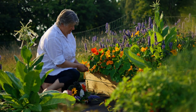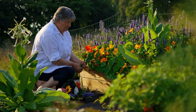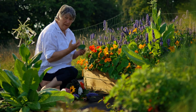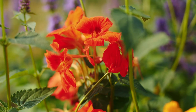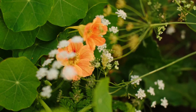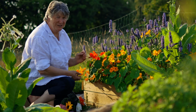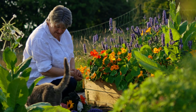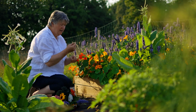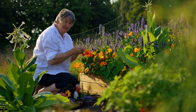I grow huge numbers of nasturtiums every year. Pretty much every part of this plant is edible, so you can use the leaves in a salad or stir fry. They've got a sort of slightly peppery, in fact a very peppery taste to them. The flowers are edible. You can use them to decorate salads, desserts, cakes. You can even lay them out on a tray and then roll butter across them so they stick to the butter for if you're having a special tea party or something. Here comes the cat. And on the end of very curly flower stems, they produce seeds, and the seeds can be pickled and used as an alternative to capers.